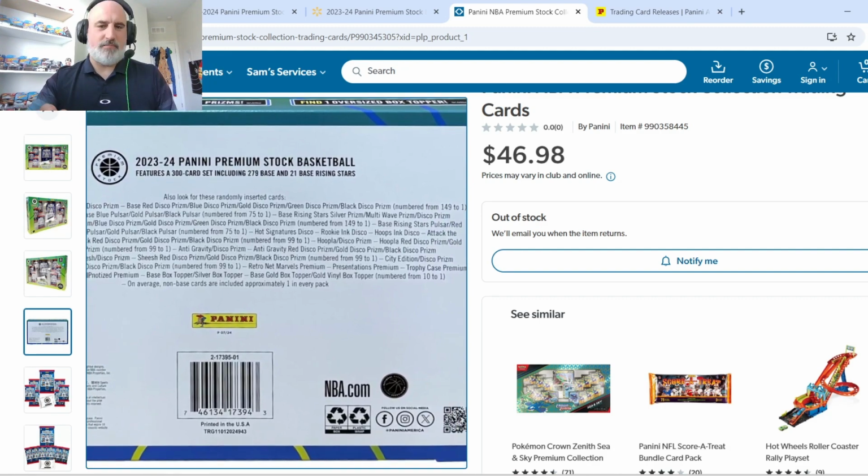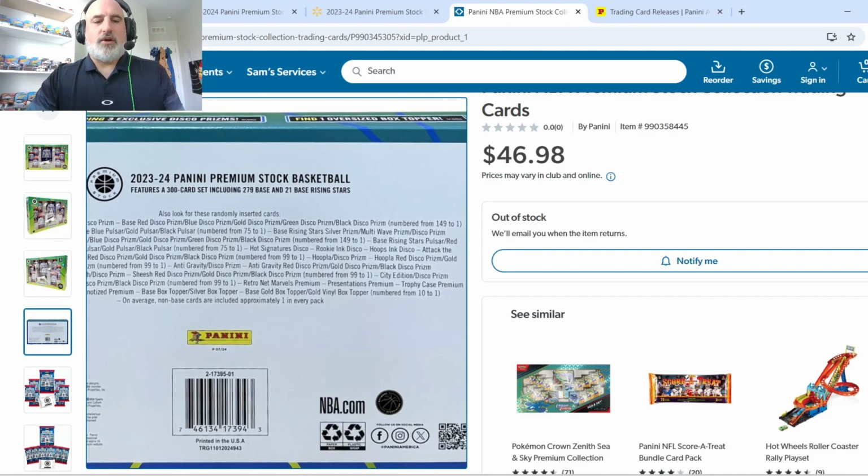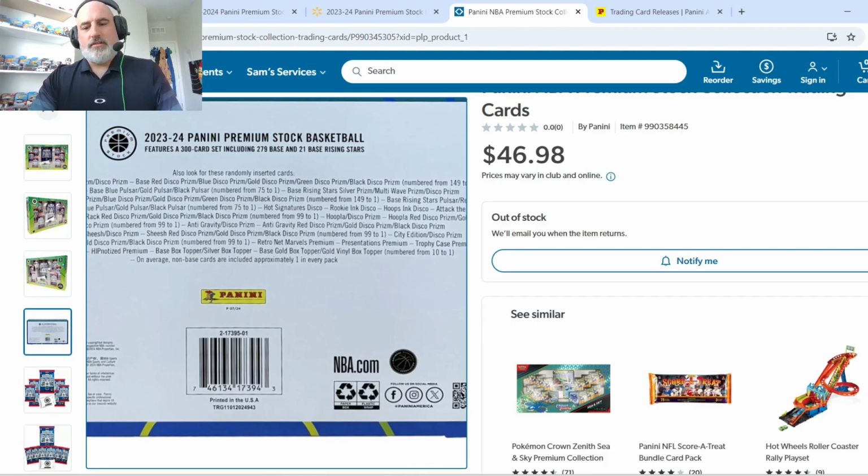Now, how crazy would that be if you pull a Victor Wembanyama box topper 1-of-1? I can't even imagine what the value on that would be, something that's going to be very unique. So again, watch out for those. I think these are going to be very desirable. So that goes over all the formats.